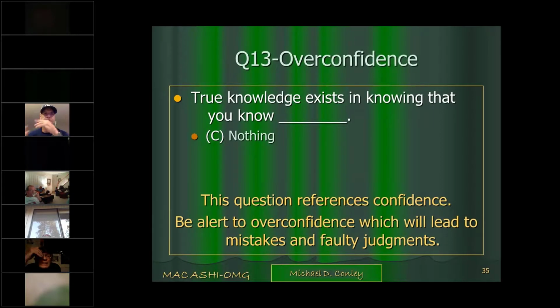True knowledge exists in knowing that you know nothing. This question references confidence. Be alert to overconfidence, which will lead to mistakes and faulty judgments.